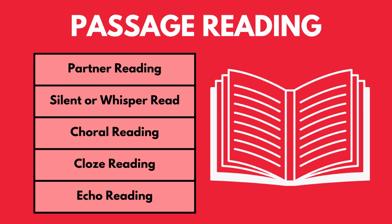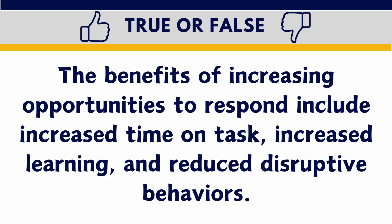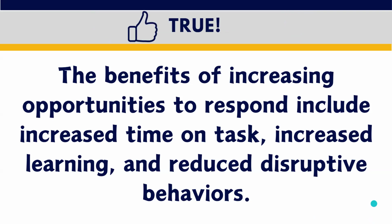All right, Larissa, you ready to give everybody a little quiz? Yep. Let's do a little bit of formative assessment here. So you're just going to give me a thumbs up or a thumbs down for the following questions. So the first one here, true or false? The benefits of increasing opportunities to respond include increased time on task, increased learning, and reduced disruptive behaviors. True or false? And let's see, lots of thumbs up. It is true.